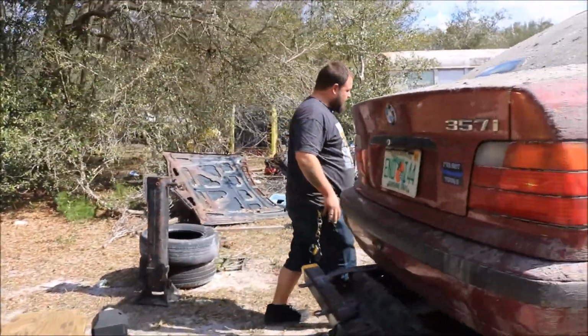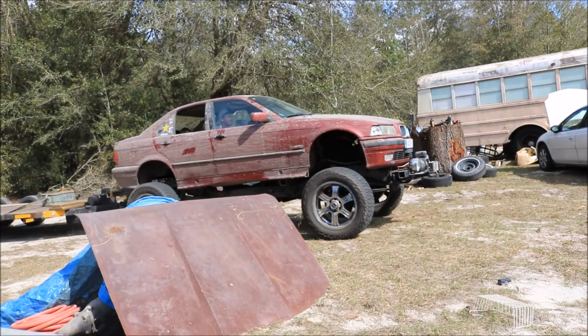All right, now we've got everything loaded up and chained down. We're ready to make our way out to Ocala and hopefully see whatever comes our way.